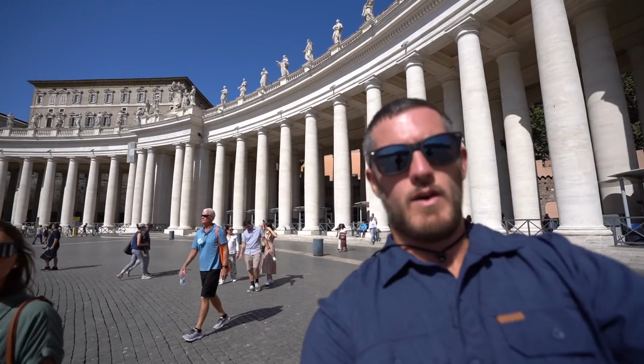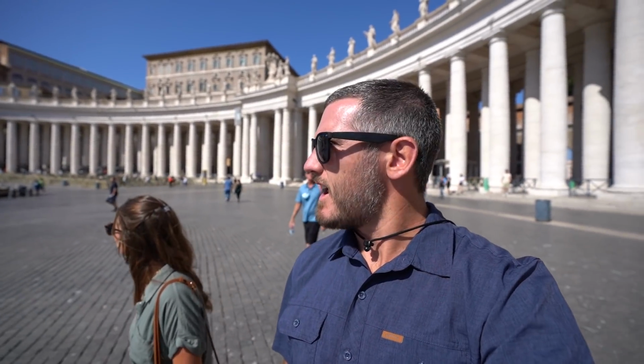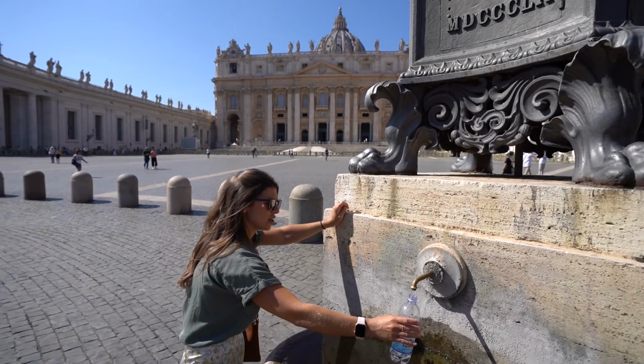It is currently 1:12 and we're back in front of St. Peter's Basilica, and it's really not that crowded here. I was gonna expect a lot more people.